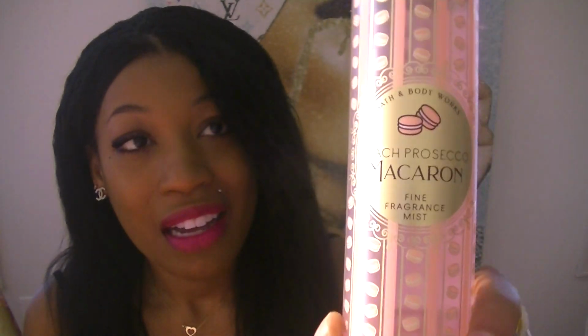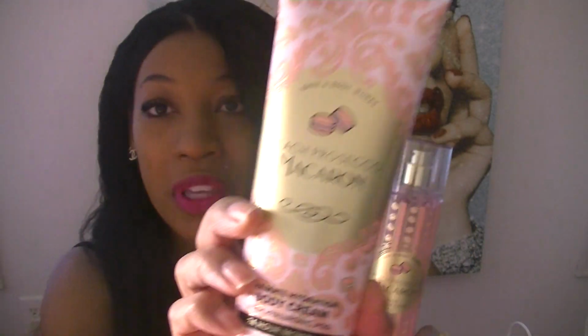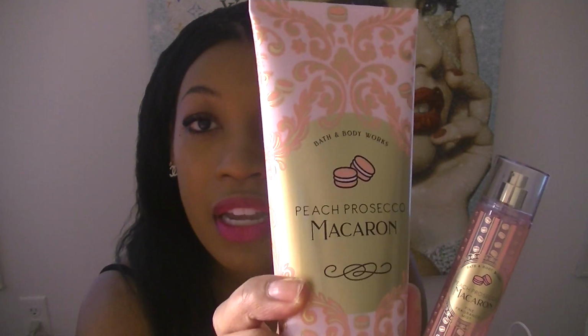Oh yes, this one I actually love. I'm going to put up a review for this one because I did go ahead and use some of this. This is Peach Prosecco Macaron, and I love the little macarons on the Fine Fragrance Mist, so cute. And then I've got the body cream. The fragrance notes are peach prosecco, vanilla cream, and macaroon cookie. Whisk yourself away to a Parisian cafe and enjoy the delicate treats and bubbly drinks.